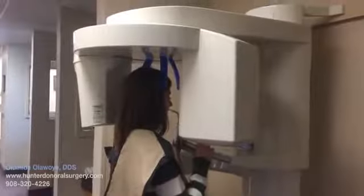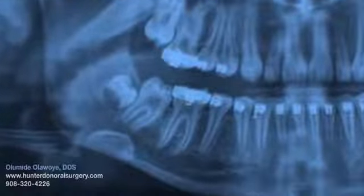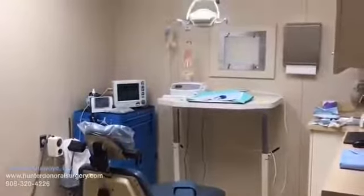During the consultation, a comprehensive oral examination is done, as well as X-ray examination to verify the position of wisdom teeth. The removal of wisdom teeth is usually an in-office procedure done with intravenous sedation.